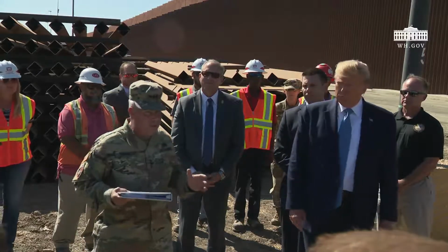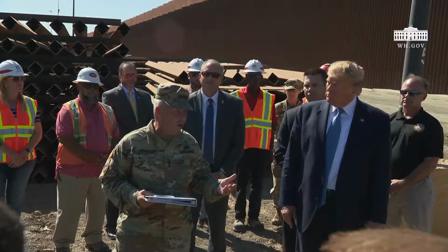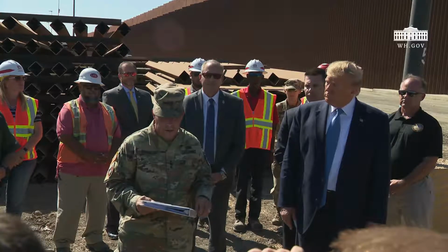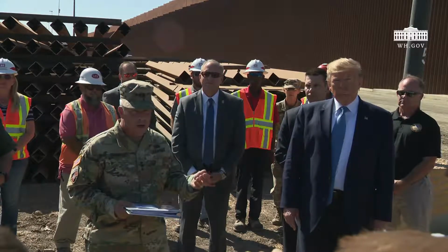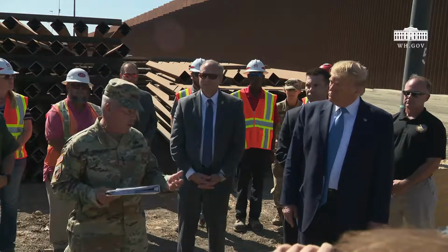And you think about the depth of how we're doing it, without getting a lot of details, 66 miles today are already completed. There's 251 miles that are under contract going in the ground right now at 17 other sites. There's 163 miles that are actually on contracts that are going to be let in the next 90 days. And the remainder of the miles the president talked about is mainly private land. It takes a little bit longer to get.